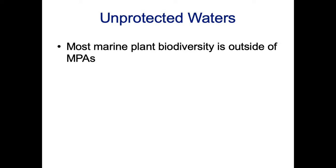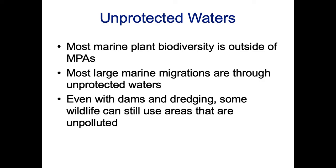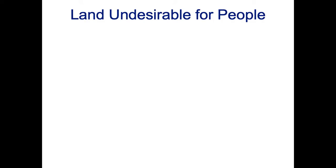Okay, the next category I want to talk about is unprotected waters. Most marine plant biodiversity is outside of marine protected areas. Most large marine migrations are through unprotected waters. And even with dams and dredging, some wildlife can still use areas that are modified by people as long as they're relatively unpolluted. So that involves a lot of different types of waters that can be used for conservation.